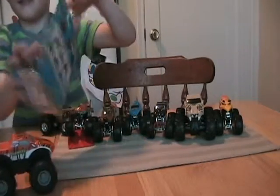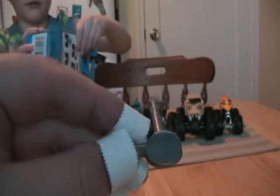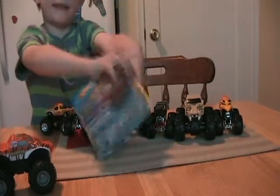Okay, so this is what the little clip looks like. You'll see on the bottom of the boxes, but it's pretty easy to navigate. Leo did this all by himself. Now, next up.